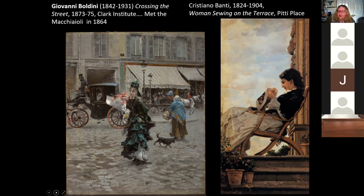I knew Boldini very well, but I'd imagined that he was in fact more like Sorolla's age. Sorolla was born in 1863. So I was rather shocked to discover he was 20 years older, 1842 to 1931. And crossing the street here, which is in the Clark Institute, wonderful museum in Massachusetts, I thought, my goodness, that Jean-Jacques Tissot, one of my favorite artists working in London in the 1870s. He'd fled from the Franco-Prussian War. Our beautiful street scene here, very upmarket lady holding flowers, obviously on her way to meet somebody, and then the colourful scene behind her, painted with almost photographic fidelity.